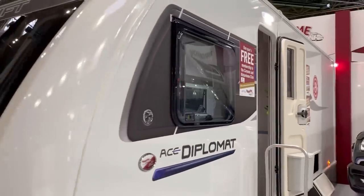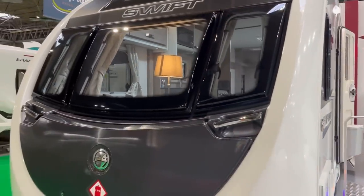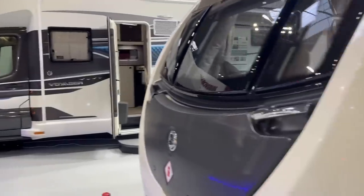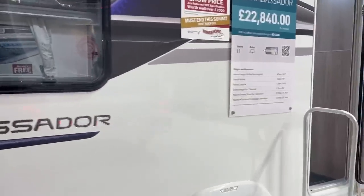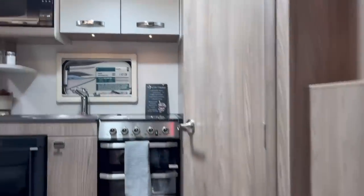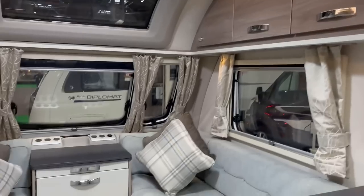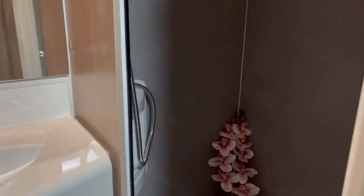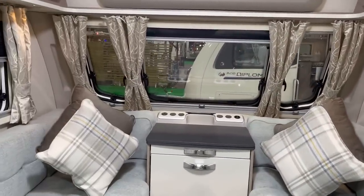Obviously, Wonder Home exhibition at the minute. Yeah, Swift. That's nice. It's got an Ace Ambassador, another small one. Again, obviously it's fixed, you have to make the bed up on this one, but again, not a bad size. Might be a bit dark in here, shouldn't be. Shower in there. Sink and toilet. But yeah. Some nice Swift vans here. Cheap. Not bad at all.